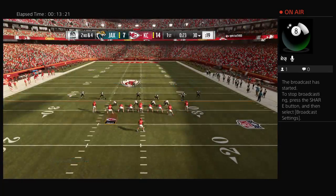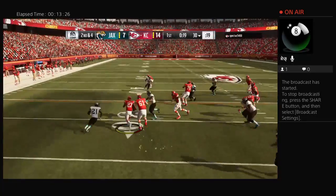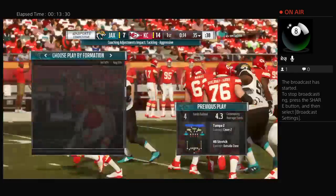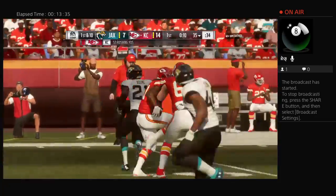Because when you're able to do that and you don't give up big chunks of yardage after the catch, now you put the offense in a position where every series they have to work hard to pick up first downs, and you tend to stall them out when you do that. A gain of 4 that time as the drive continues.